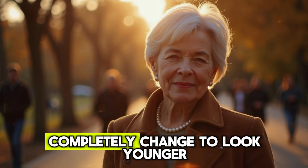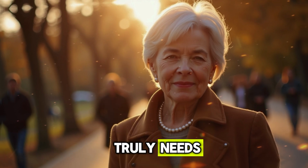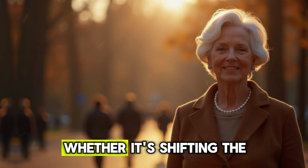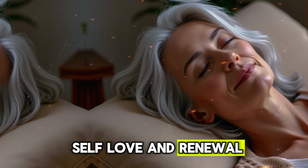You don't need to completely change to look younger. You just need to understand what your hair truly needs and love it as you are relearning to love yourself at this age. Every small change you make today, whether it's shifting the part or smoothing the nape, is an act of self-love and renewal.